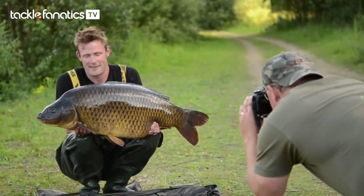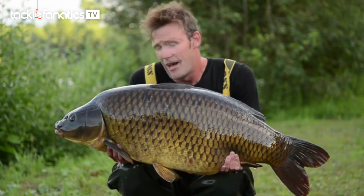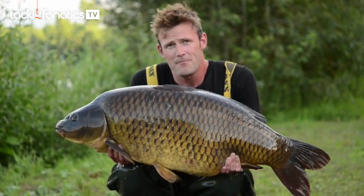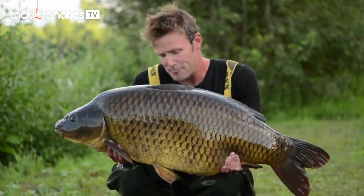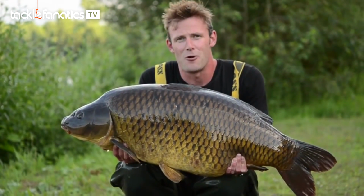Well, here it is, my second ever Belgian carp, and a personal best to boot, 51 pound common. I'm absolutely over the moon. It just goes to show you, find the fish, get on them, simple rigs, and you can catch beauties like this. I'm buzzing. Going to get him back and try and catch a few more.